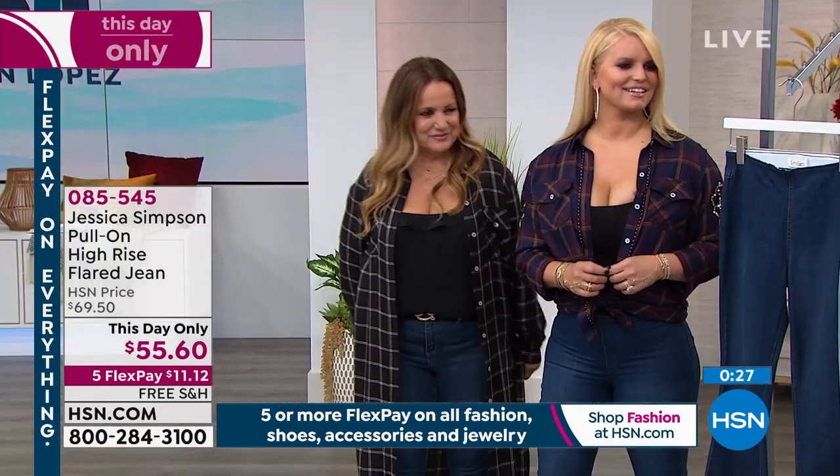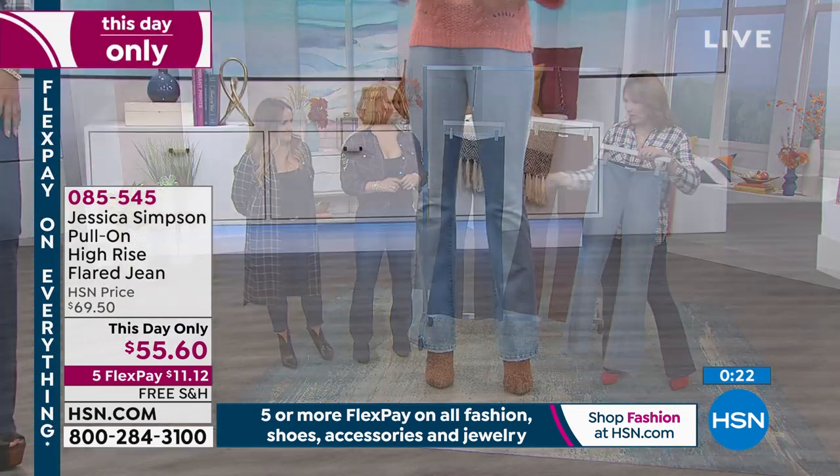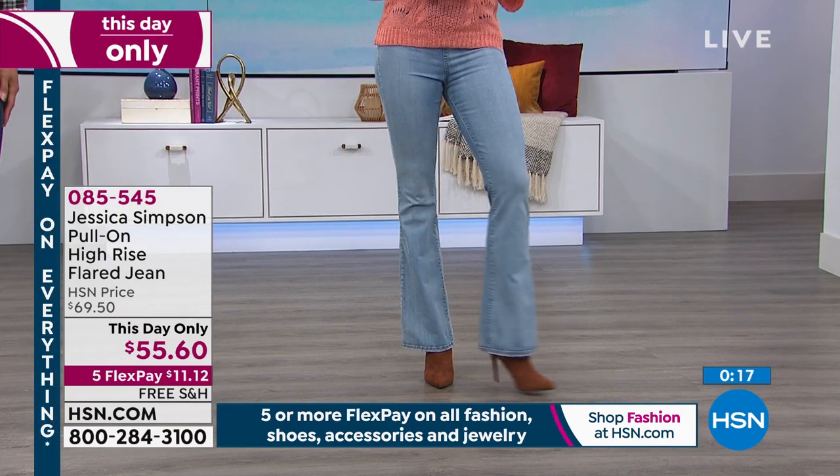And what do we call this color, Rocky? This is the Meyer. So Meyer is the lighter, that's chambray, that's the Lorraine, and then this is the saddle. And they're all here for you. I would definitely get a pair.